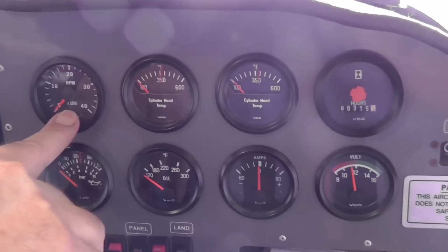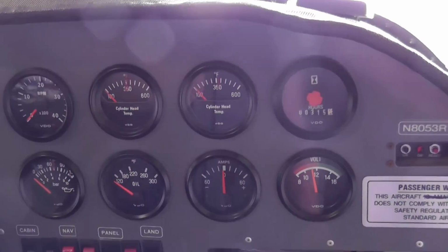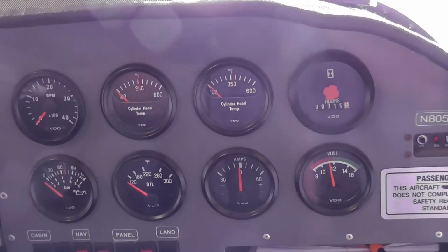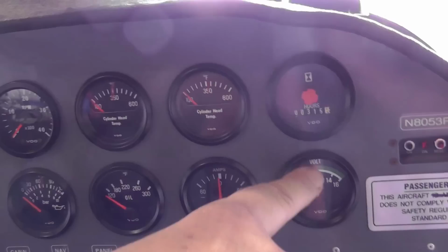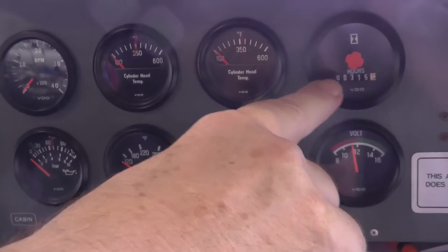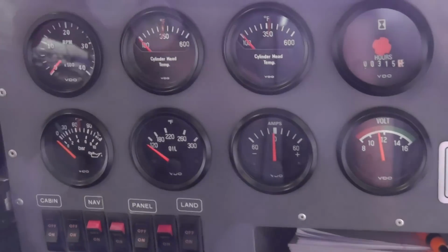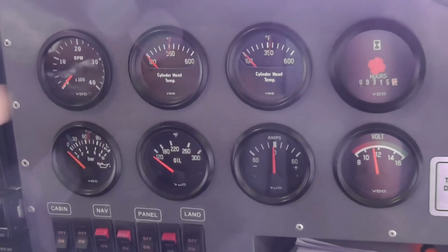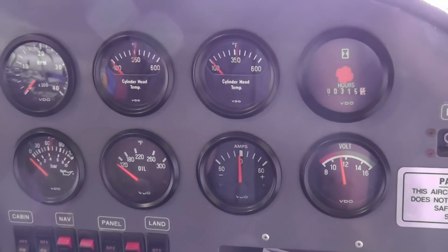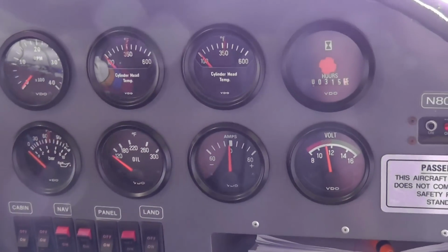Let's give you the RPM, cylinder head temp on one side, cylinder head temp on the other, the hottest cylinder, which is the ones on the back. This is the so-called Hobbs meter. This meter right here tells you how many hours the airplane has had its engine on. When you turn on the engine, it turns this on. If the engine goes off, it turns that off. And for that reason, you know how many hours you actually have on the engine.